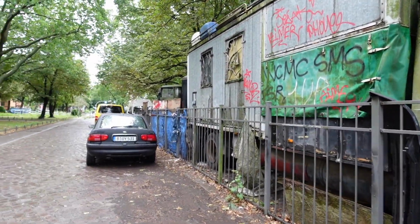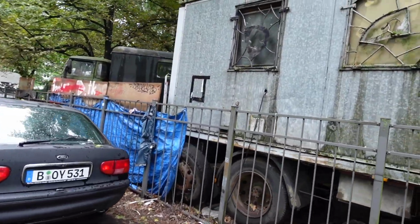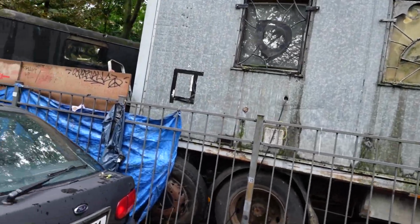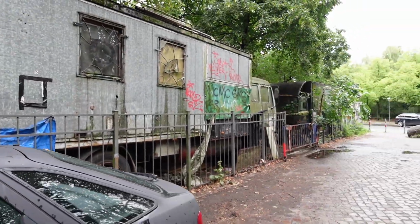Oh, all right. Well, they look like they're kind of hauling trucks or something, but this one has windows in it. Maybe it's the original food truck. I don't know.